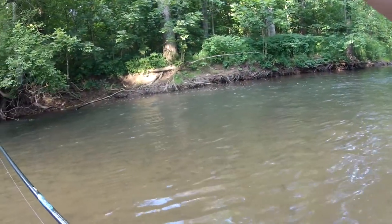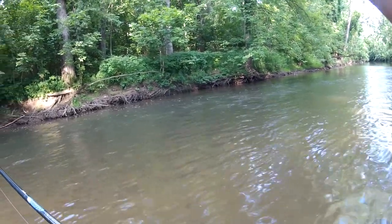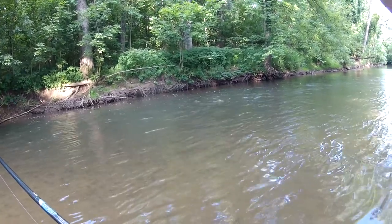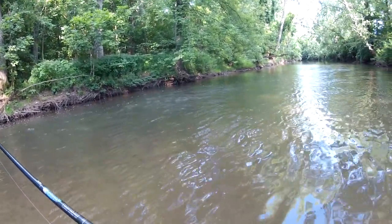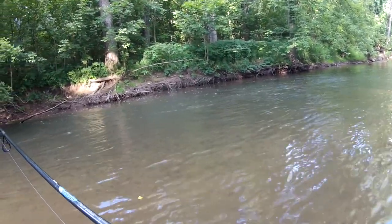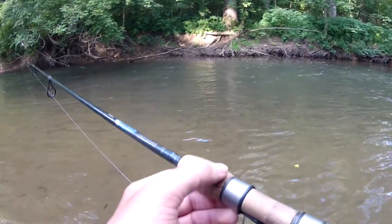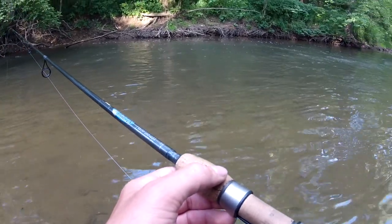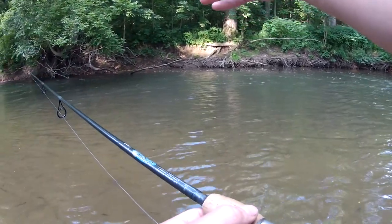One thing I learned this past winter was, I steelhead fished up by Cleveland, and it's all about the natural presentation of the bait. It has to look like it's flowing downstream all on its own. You can't have any power. It has to look like it's totally natural. So that's why they call it doing a drift. You cast your bait upstream, you just let it drift down through that place where you think the fish are at.